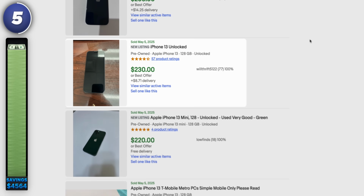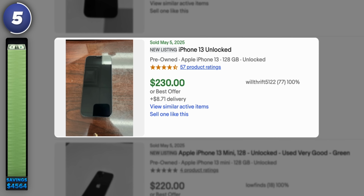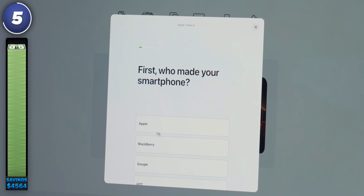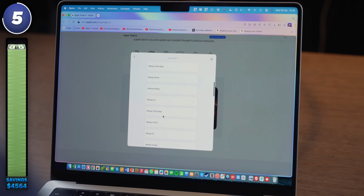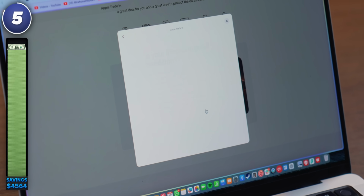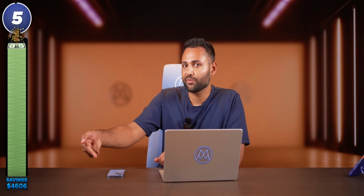You could either list it on eBay and get maybe $230, and if you sell, you'll get about $210 of that once you factor in shipping. Or, let's hop onto the Apple trade-in website, find your trade-in value. Yes, it's Apple. Then you scroll down, select iPhone 13, and Apple isn't actually fussed about what condition your phone is in. It's more really, does it work or not? And if it works, you get $250 towards your next iPhone.